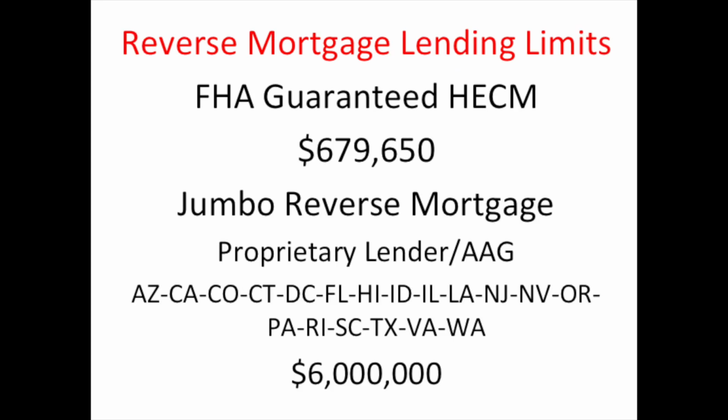On our next slide, we can see that reverse mortgages aren't just for low-income people or cheap houses. With the FHA Guaranteed Loan Program on today's rates, you can actually do a reverse mortgage on a home up to $679,650. And there also are proprietary jumbo reverse mortgages through private lenders, which in some states can go up to $6 million. So this new reverse mortgage program is not just for people needing a little money to make it work for them.